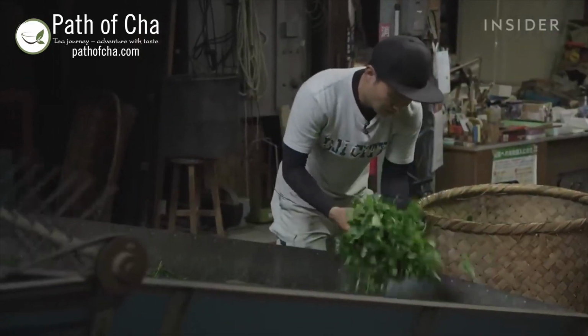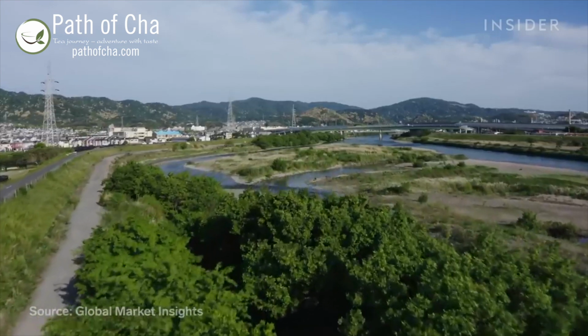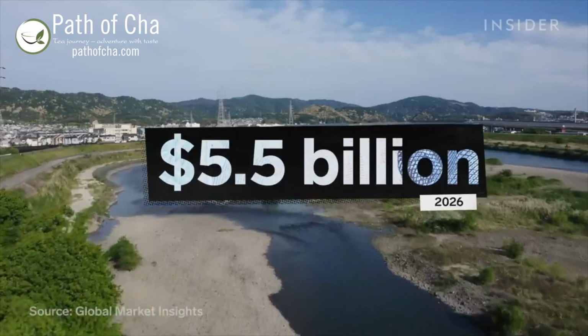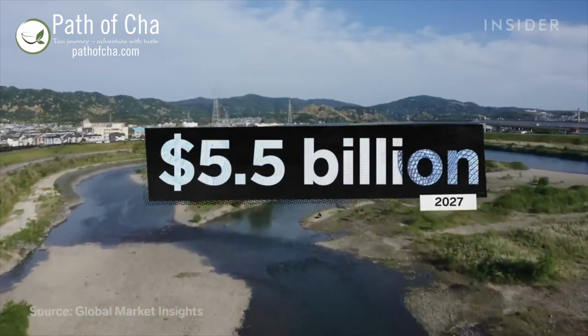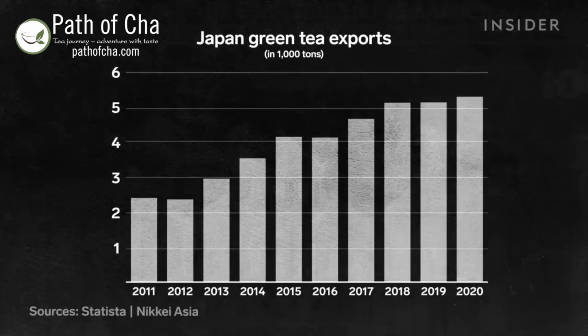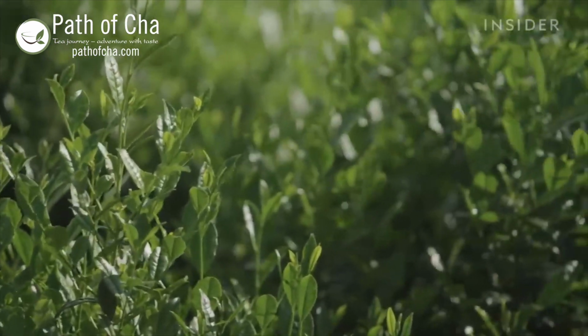But matcha's popularity has been soaring. In 2020, the global matcha market was worth $3 billion, and it's expected to exceed $5.5 billion by 2027. In the last 10 years, exports of matcha from Japan have doubled. Compared to 30 years ago, they've quadrupled. But these numbers barely refer to ceremonial grade matcha.